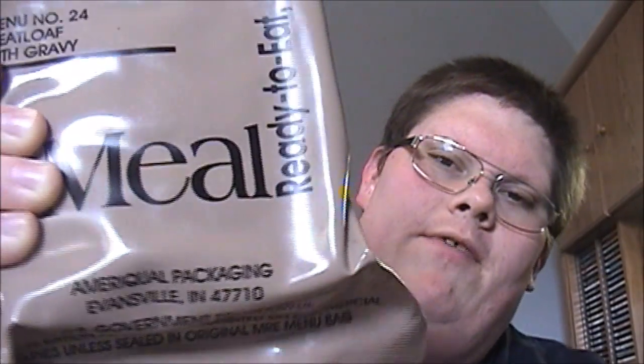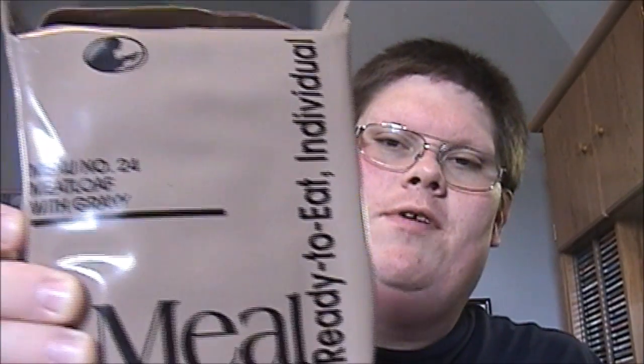These are meals ready to eat. They're made by Americol Packaging in Evansville, Indiana. You guys can read it there if you're interested. These are definitely going to be the topic of their own video. I'm going to do a food review on these. There's quite a few different flavors here. This is menu number 24. This one is meatloaf and gravy. I got menu number 18, which is the marinara sauce with meatballs.